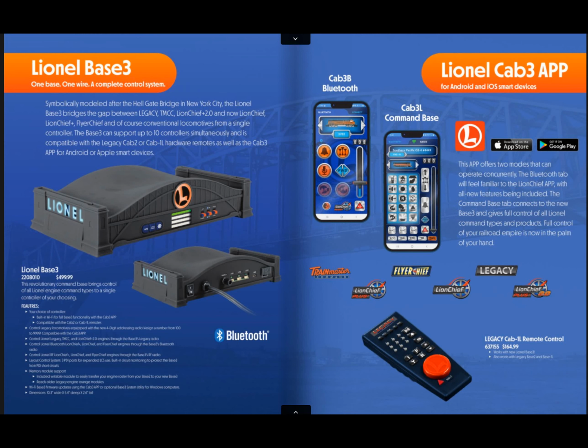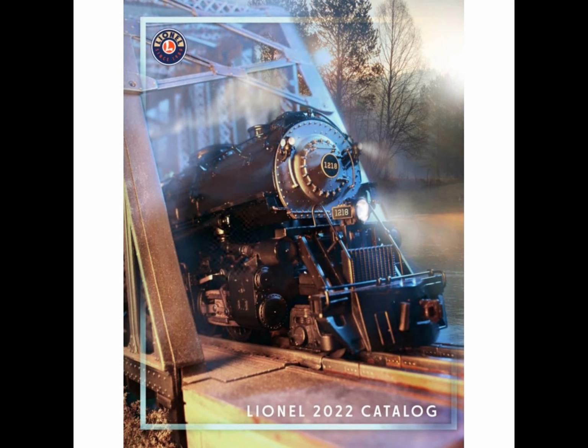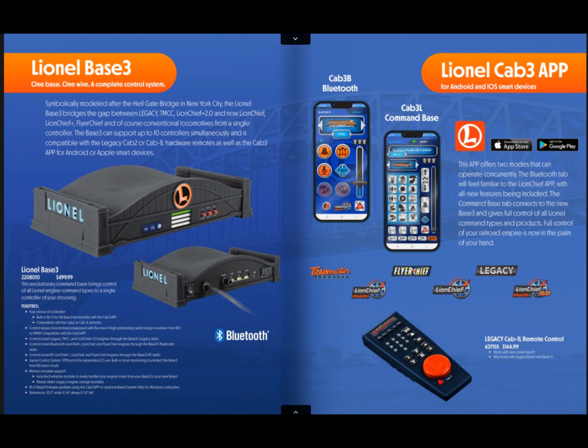And one final thing that I should talk about is the Cab-3 base. I know I've talked about it a little bit in the last catalog video, but not enough. This thing, I really don't like the idea at all, in my opinion.